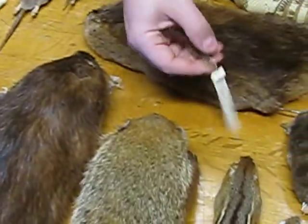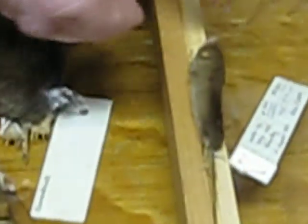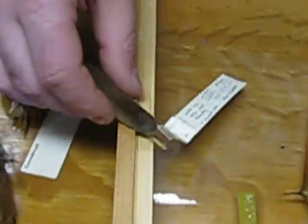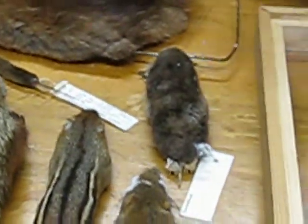We have some real small ones here. This is a small little masked shrew. Sorex cinereus is the scientific name. You can see that it has a real long tail for its body length, but it's about the size of my pinky finger. So real high metabolic rate. An interesting mammal, quite common in Connecticut.